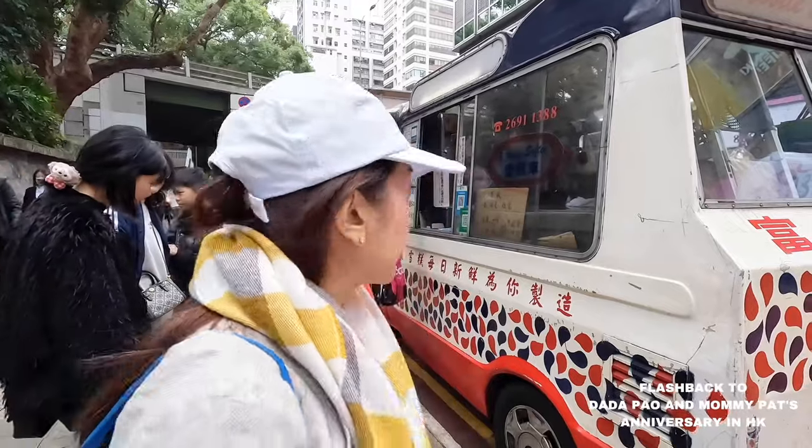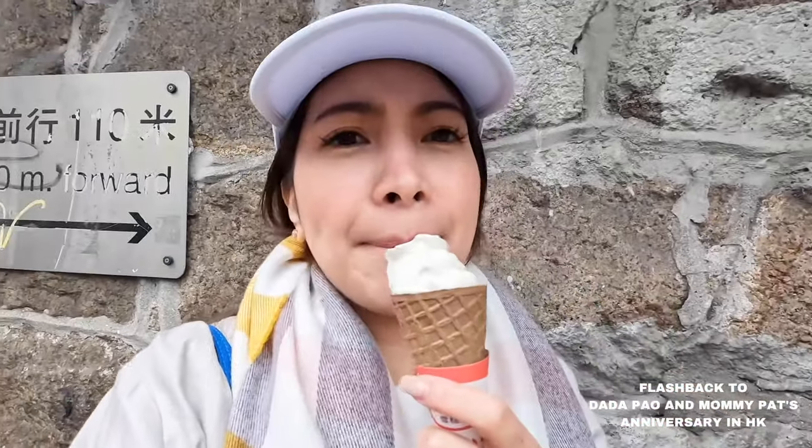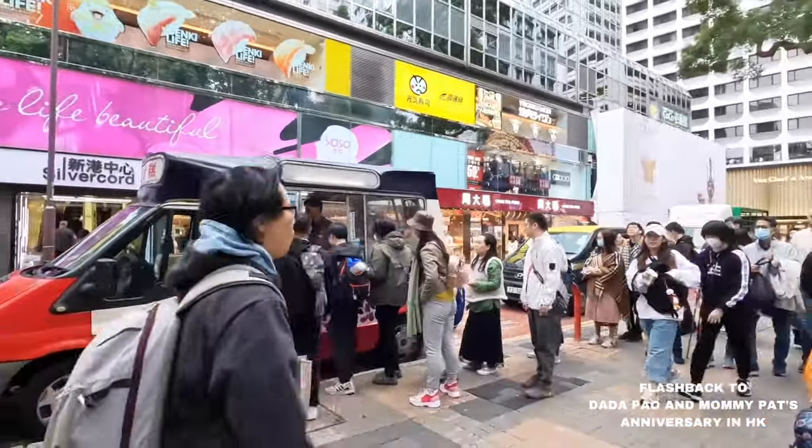$13 Hong Kong dollars. What is the secret of Mr. Softy? Sarap. Nandiyan lang siya naka-bar. Grabe, look at that pila.